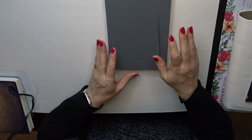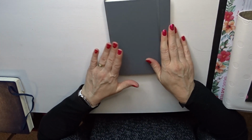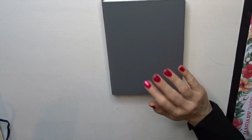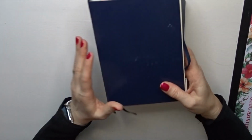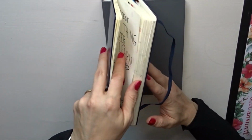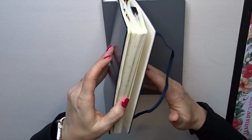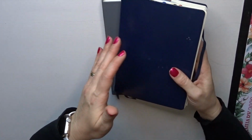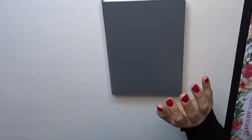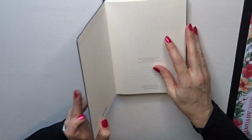Now, this little book, I'd say, gets used the most out of all the planners I have. This is my social media planner. This is a brand new one. This is last year's one, and as you can see, it was very well used. I love the flexibility of this one for my social media. I don't love it for daily planning as much, but for my social media I do love it.